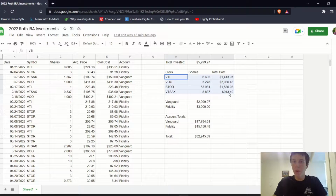So this is kind of a summary over here. Basically, I only have 4 investments, really only 3, in my Roth IRA. So in my Fidelity account, I invest in VTI, which is a Vanguard Total Stock Market ETF. And I also invest in Store Capital, which is a real estate investment trust. And I do have other holdings, but I just didn't add to any of them this year. So in terms of VTI, I added about 6.5 shares worth $1,400. And then for Store Capital, I added about 54 shares worth around $1,600. And this position is now at 100 shares.